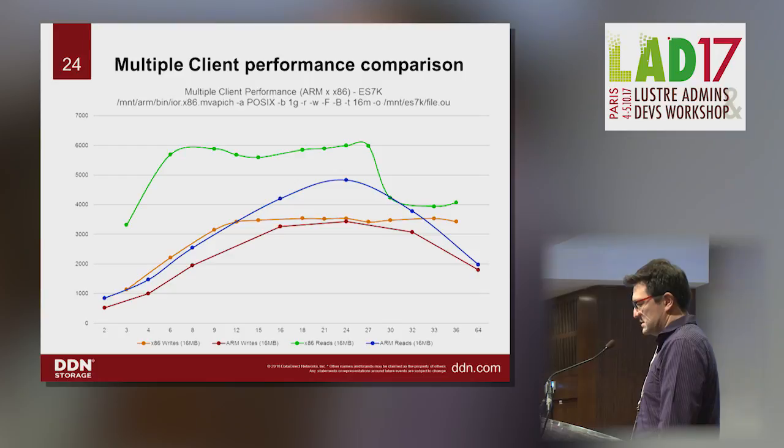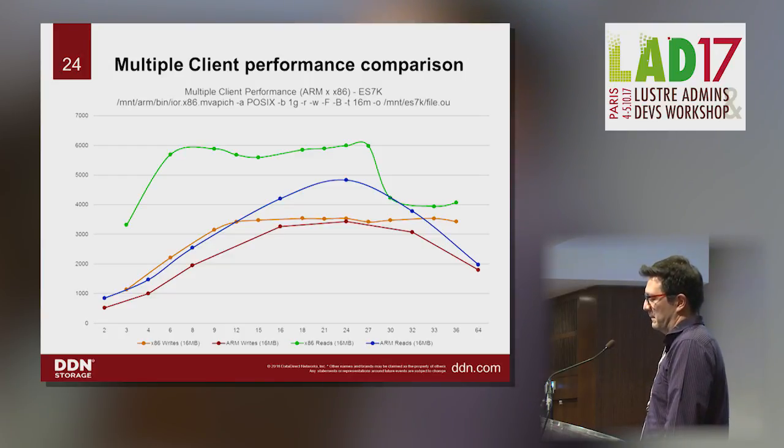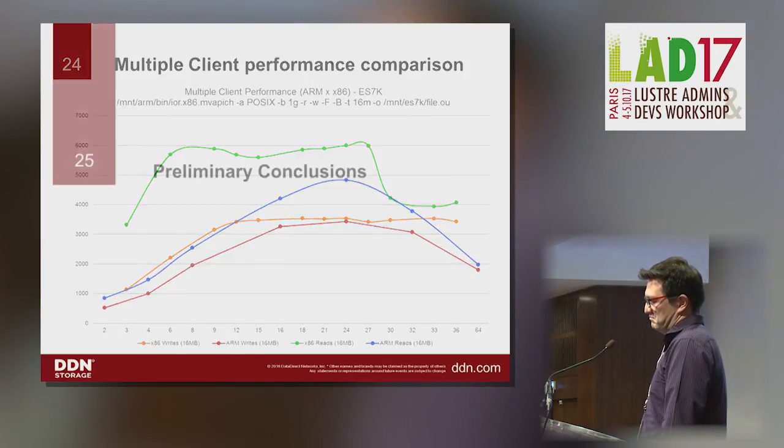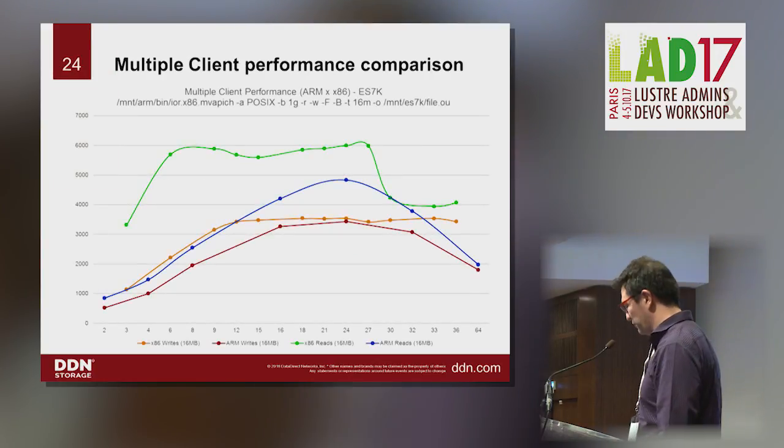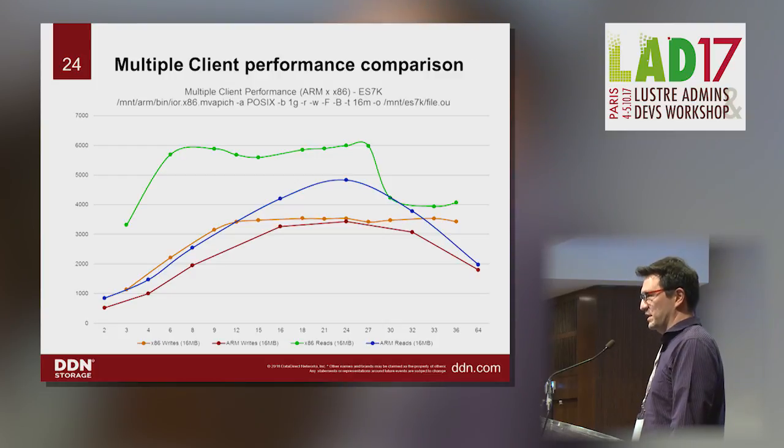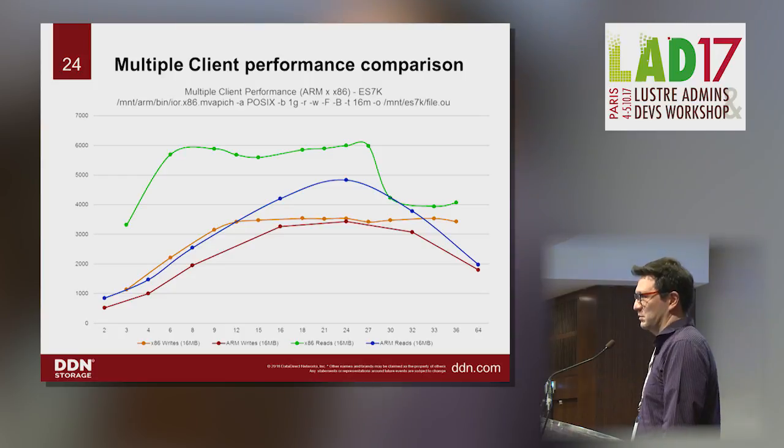And the reads as well are not as great as the x86, but just okay at that point. So again, the common thing is that at those 24, 32 cores we get an inflection point, and beyond that it becomes really unpredictable and unreliable to take any number we can get for granted.